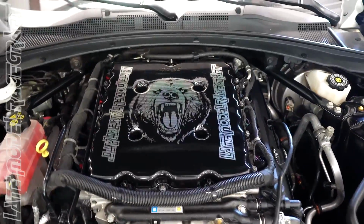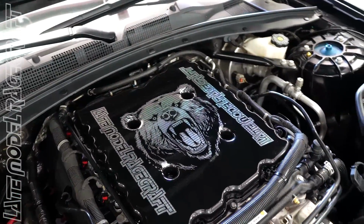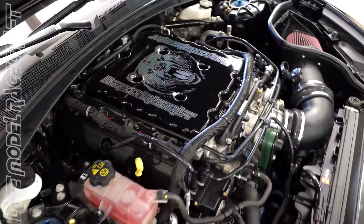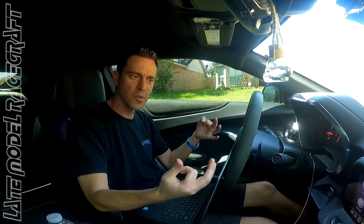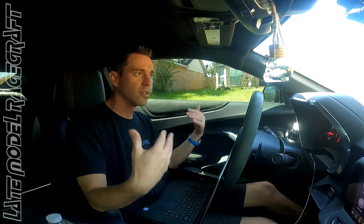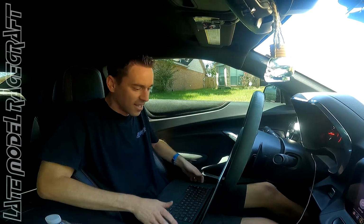The billet lid on this thing looks so good. Powder coated black with, it looks like the Cocaine Bear on it, with Late Model Racecraft written on the sides. It looks sick. I don't know the background story to it. I think Mr. Farrington's an Army guy, so I think it has something to do with that. Maybe later in this video, or even before I'm talking now, someone will explain the reason for the bear on there, but it actually turned out pretty badass when you pop the hood and look at it.